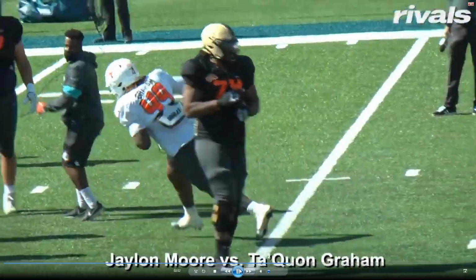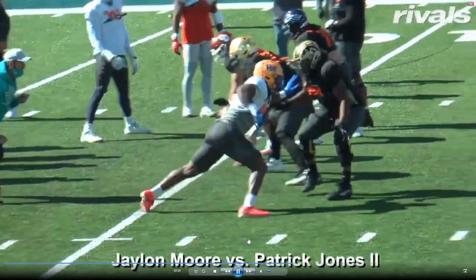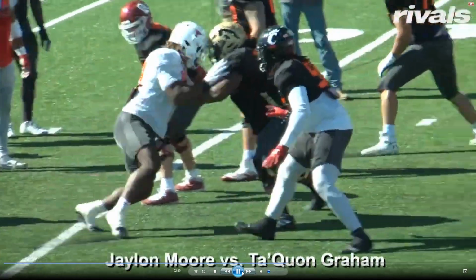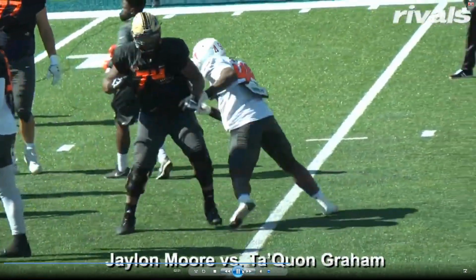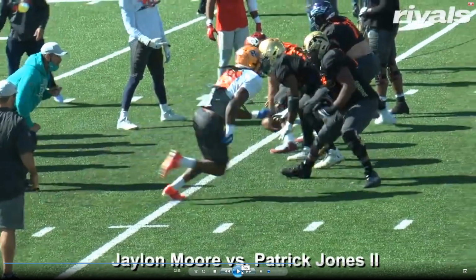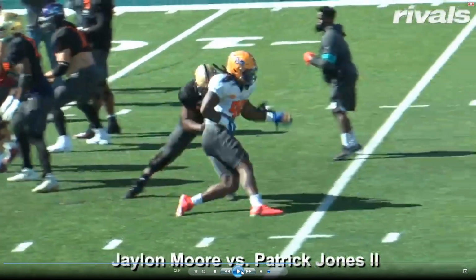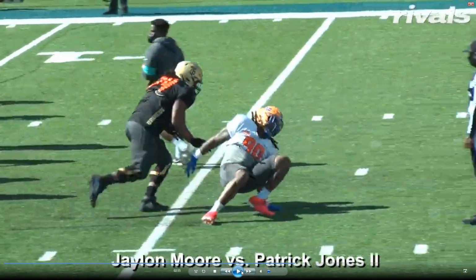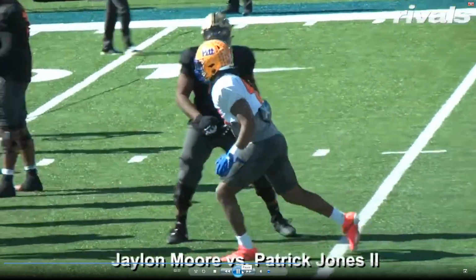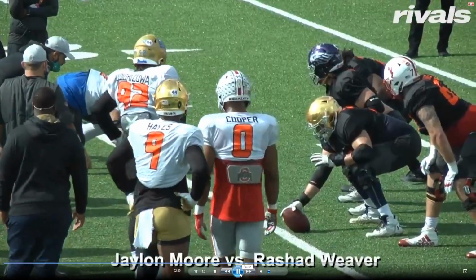A little bull rush right there. Don't got too much on that one. Outside work. Pat Jones had a rough day, man. Let's go back and look at that rep. Quick get off. He has a lightning quick get off. Very athletic. But then once he gets hit, he just kind of folds. Lost his footing with that left foot. Got folded.